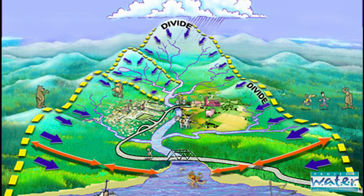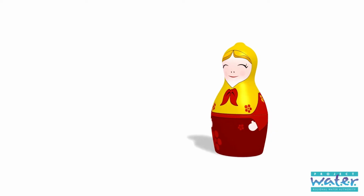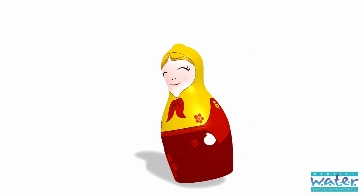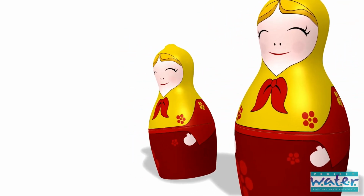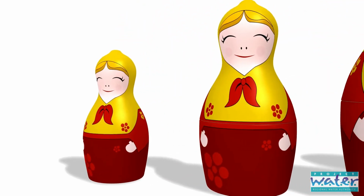In this picture, you can see the divide is a dotted yellow line. That yellow line runs along the hilltops. Whatever water falls on one side of the yellow line goes into one watershed. And if it falls on the other side of the yellow line, it goes into a different watershed. Water from one watershed does not mix with water from a different watershed. Watersheds are a lot like these Russian nesting dolls. You start out with a big one, but inside there's a smaller one. And then inside that one, there's an even smaller one.